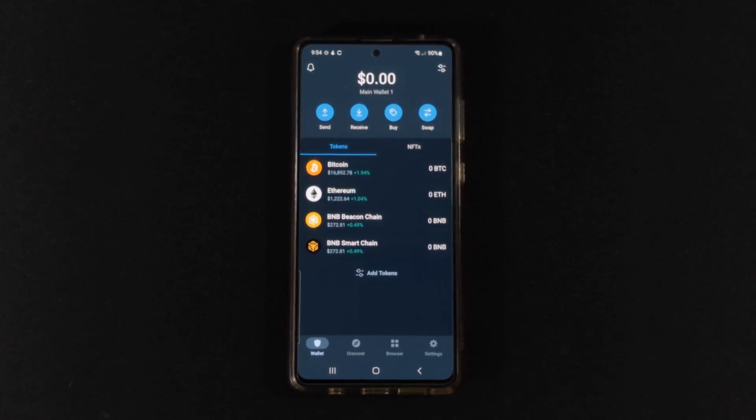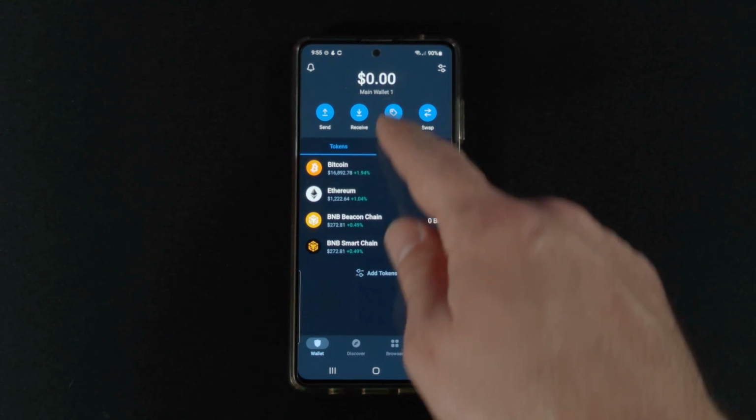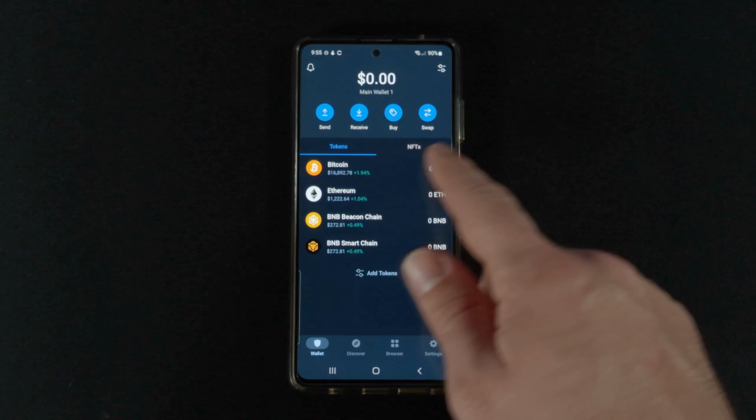Remember, don't give away your seed phrase. Always keep it offline on a piece of paper or 2 pieces of paper, and hide it somewhere, either in a safe or somewhere else. And as you can see on the UI right now, when you set it up, you have your balance right here. You have send, receive, buy, and swap.